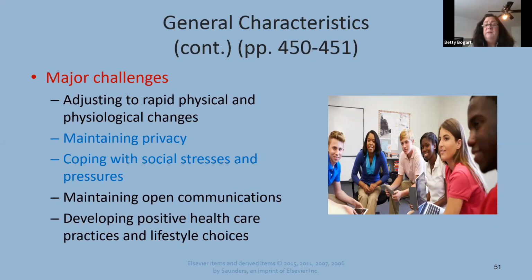Keeping an open communication with these adolescents is very important, especially for parents. As nurses, getting that open relationship with communication can be difficult too. And you're going to say, well, how would you do that? Because we're adults, they're still adolescents. We're still the bad guys, right? They're going to tell them no, no, no. Well, what I have found is, get on their level somehow.